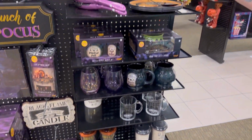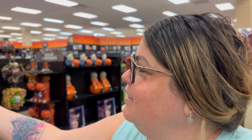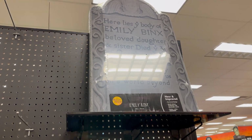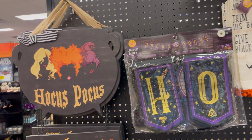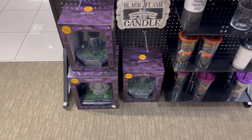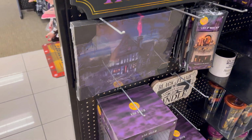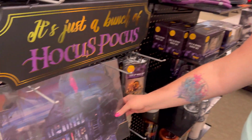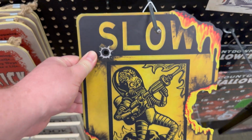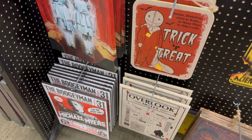Hidden Disney. Yeah, that is a cool head. Here lies the body of Emily Binks, beloved daughter. There's a Binks statue. It's sad that he wasn't actually in the second one at all. And this is the Sanderson sisters' house right here. Yeah. This is awesome. It's like melted when it's metal too, y'all. That's pretty cool.